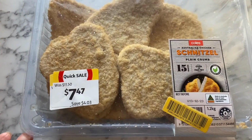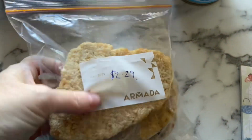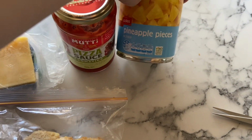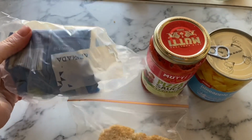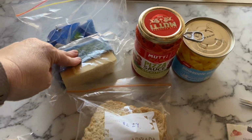So Monday night we're having the chicken schnitzels to start with, so I've broken them all down into meal sizes so you can see the costing that's there. We've got a can of pineapple and I'll show you the cost breakdown of that later. The pizza sauce was free, it was a Flybuys offer, and we've got some cheese here, and again we only used part of it, but I'll show you that at the end.